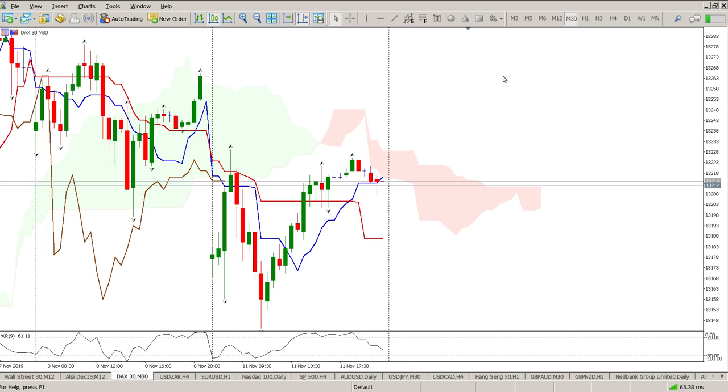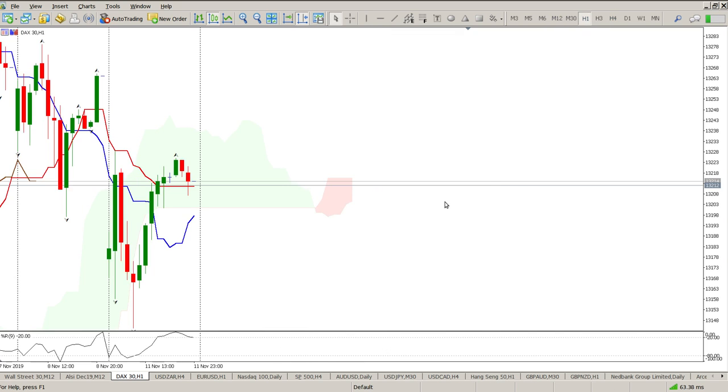On the half hour, we've had a bullish cross. We have not got through price yet, but it's going to be pretty easy to get through price here, not much resistance there. And the cloud is pretty thin as well, so there is resistance, but not that strong. So the probability of us breaking up is fairly high, and we are in a bullish crossover.